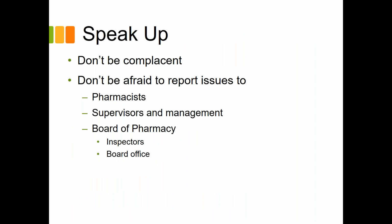Don't be complacent. Don't be afraid to report issues to your pharmacists, supervisors, and management. And if necessary, you can report to the Board of Pharmacy, either through inspectors or directly to the board office.